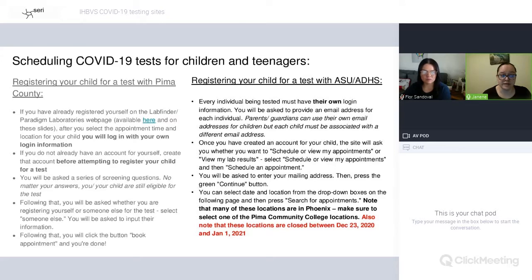You will be asked a series of screening questions. No matter your answers, you or your child are still eligible for the test. Following that, you will be asked whether you are registering yourself or someone else for the test. Select someone else. You will be asked to input their information. Following that, you will click the button Book Appointment, and you're done.